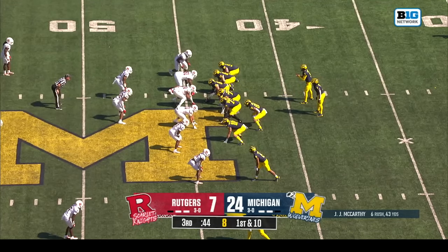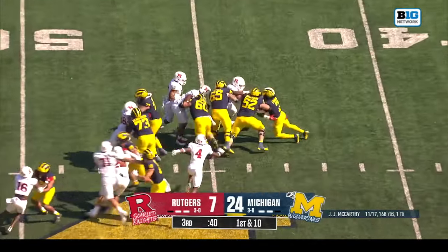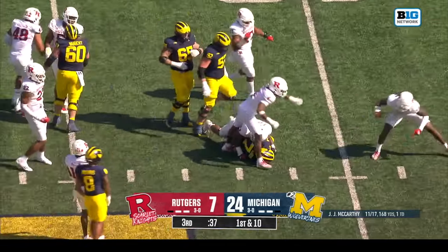Final 45 seconds. The first quarter dominated by Michigan. Another zone play. Gain for Edwards.